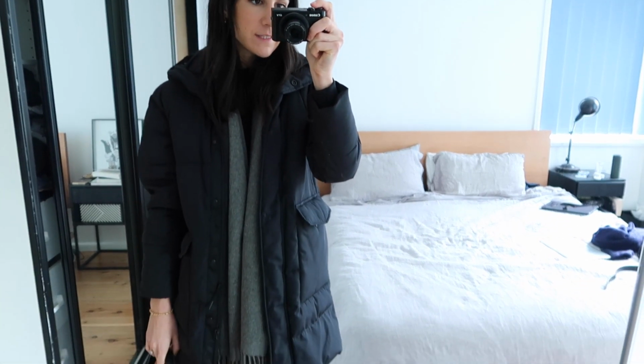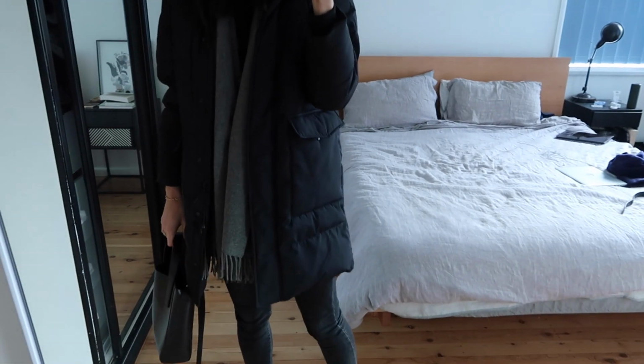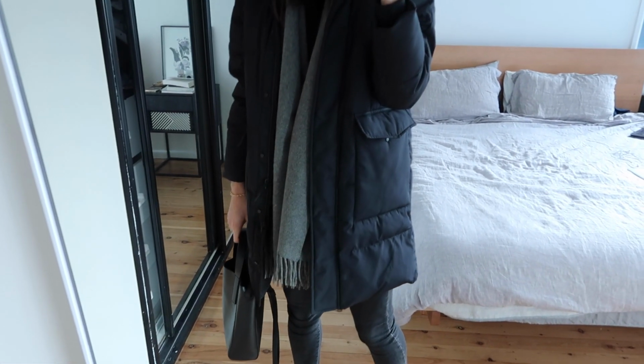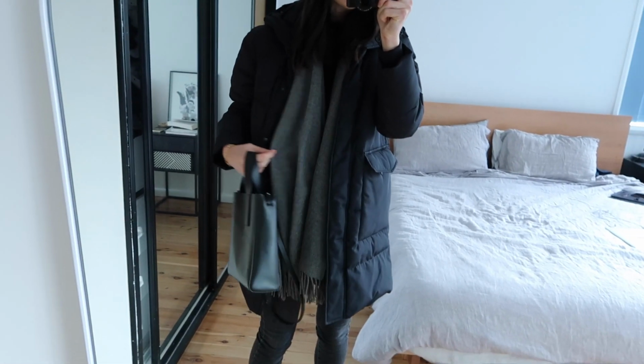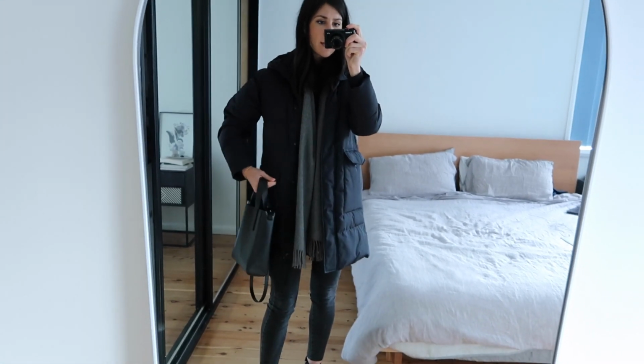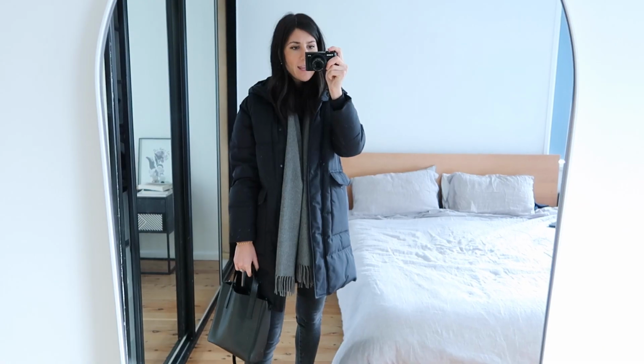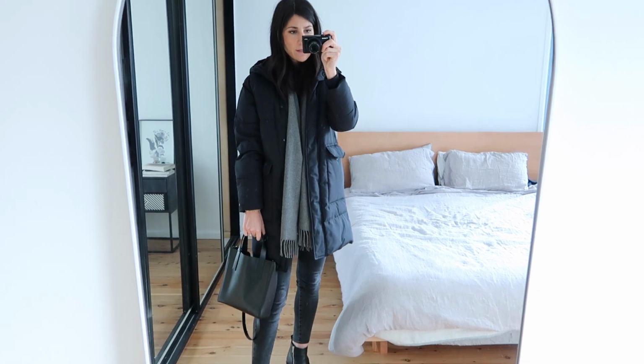I mean, for me here in Sydney, I find it perfect. And the pockets are lined with a fleecy lining, which is really nice. I also have my Acne Studios scarf on layered underneath. In terms of sizing, I'm wearing this in the extra small just in case that helps. It is quite a big fit, and I can put big snuggly sweaters on underneath it as well.